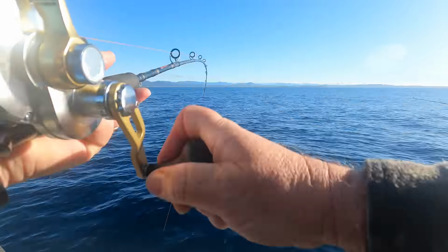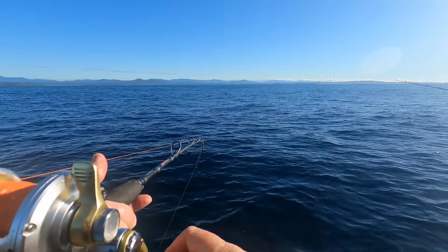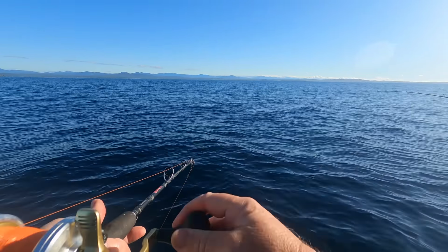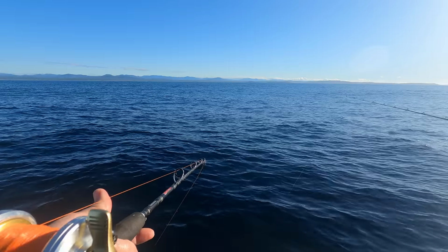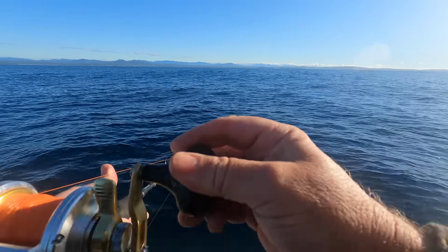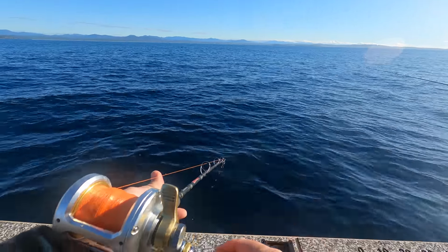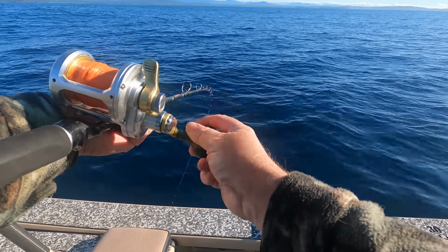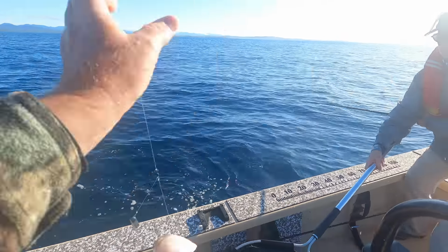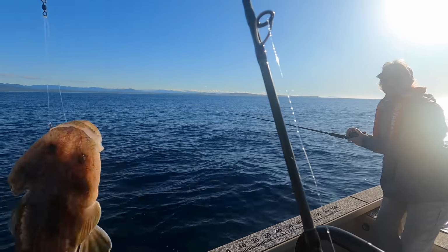Don't think it's a snapper. Ah, the old guessing game. We went across some sand, it might almost be a flathead. It'll be something that's coming home for dinner, though, I reckon. Oh, it's a flathead. Oh gosh, that is a cracker. Geez, he's fat. That is a great flathead.